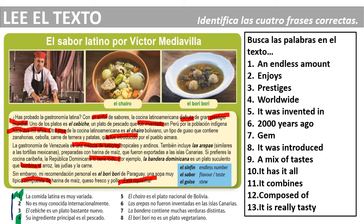El chairo es el plato nacional de Bolivia. Doesn't mention anywhere that it's the national dish of Bolivia. Las arepas no fueron inventadas en las Islas Canarias. So they weren't invented in the Canary Islands, they were exported to the Canary Islands. So that's true, they weren't created there.